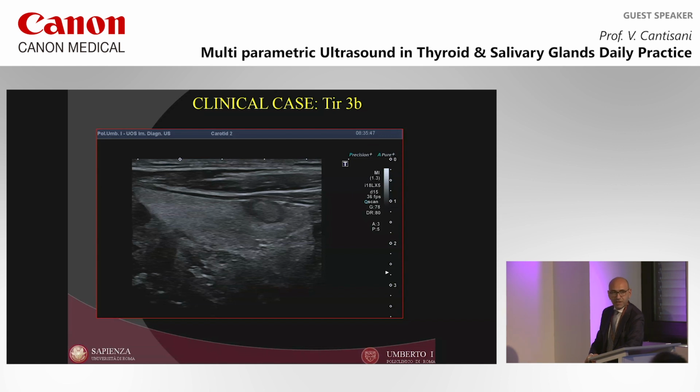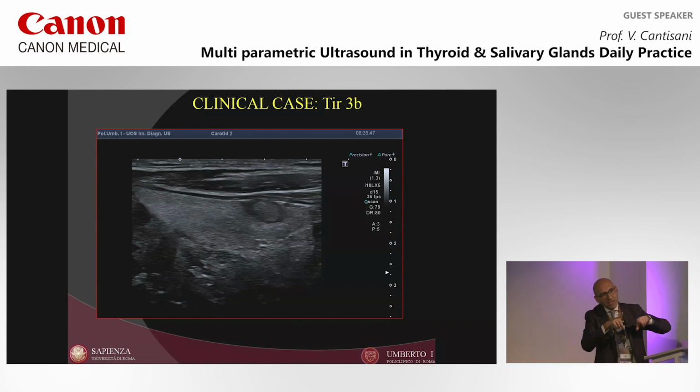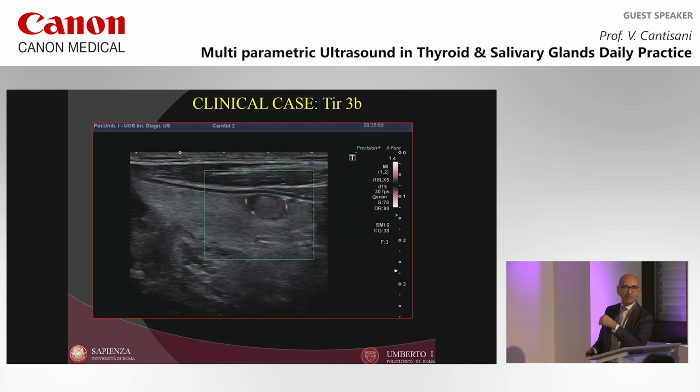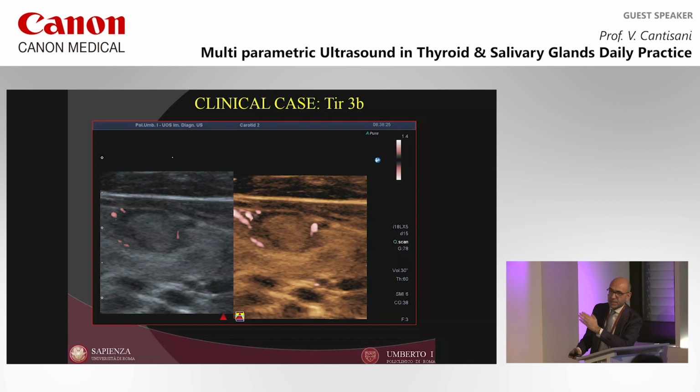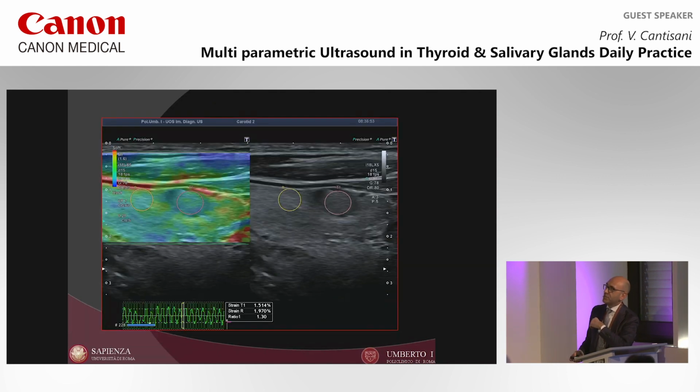How do you call this case? Benign or malignant? It was TIR 3B. So TIR 3 means indeterminate at cytology. B means more worrisome. Again, look at the protocol, look at the study, look at the quality of the image, because otherwise you could achieve poor results. Again, different planes, again the representation.